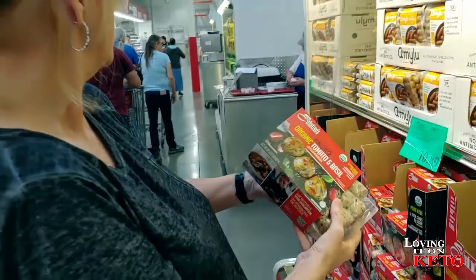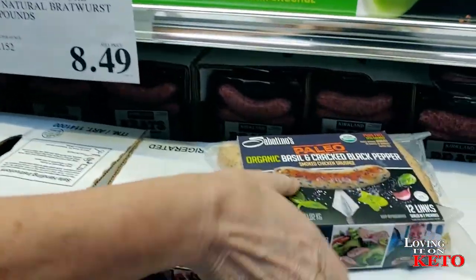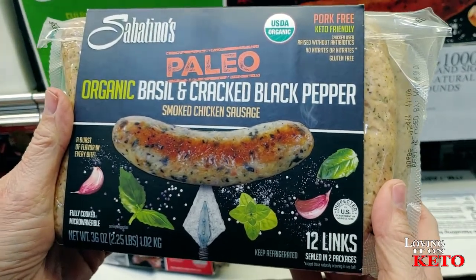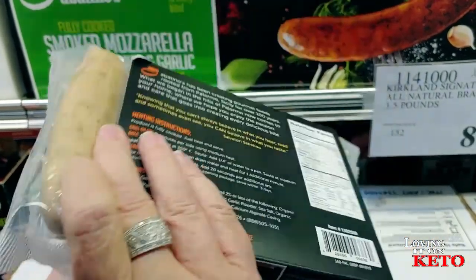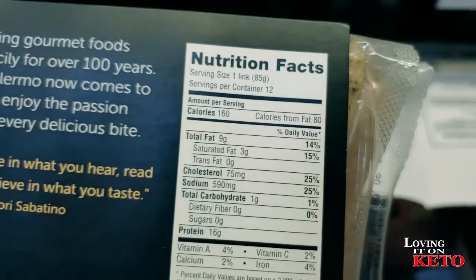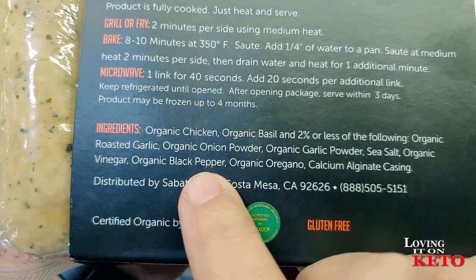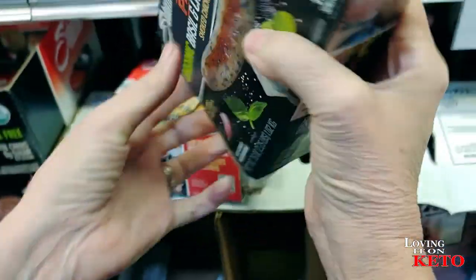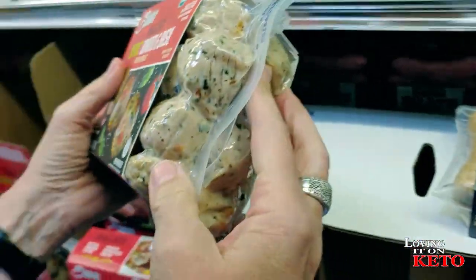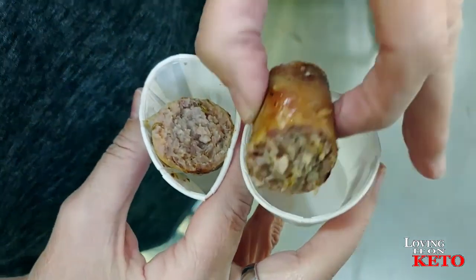Why not? I'm trying that. I wish somebody were making them. Let's see what she's making over there. Looks like meat. Oh, look, more paleo stuff. These are organic basil and cracked black pepper. Let's see, zero sugars, one carb, which would be from all of the basil and onion powder, roasted garlic. So this is another option. That's something new too. Those look pretty good. Yeah, those look delicious. I'm gonna try the meatballs. Yeah, me too. So we're taste testing their Italian smoked sausage, and I see something else over there that we can eat. Look at that.